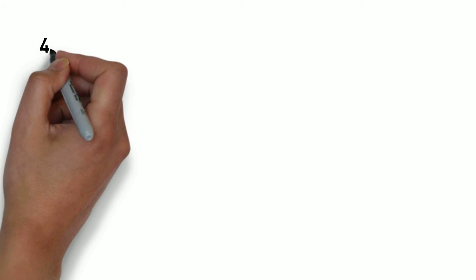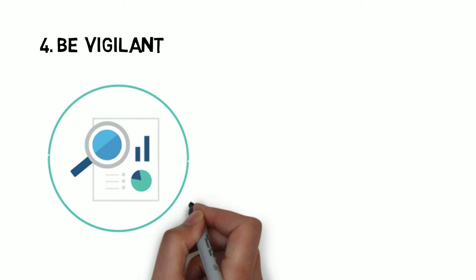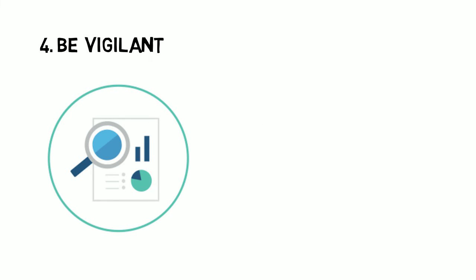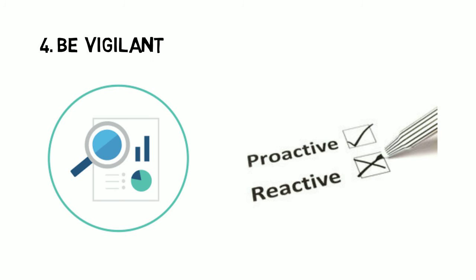Our fourth and final suggestion, be vigilant. As we mentioned at the start, it is tempting to assume that data breaches won't affect you, but it's much safer to assume that you are affected by a data breach and take appropriate actions. On top of that, being proactive about your information security can prevent any negative effect of a data breach even before they are announced.